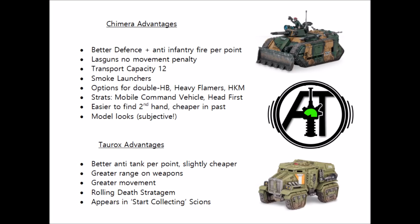So from those tables, I'd conclude that the Chimera generally wins defense and anti-infantry firepower point for point, and the Taurox wins on anti-tank fire. So let's mention a few of the other things that might persuade you to take one over the other.